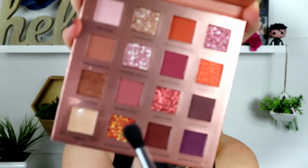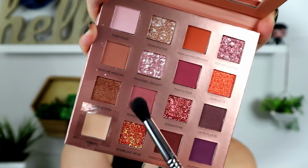I'm going to go ahead and start building up our crease area now. This is already a really good base going on, and I feel like it's going to be a really cute neutral look. So this is Tenderly Light. It's more of a pinkier tone. Well, I guess it's not pink. It's kind of a mauve-y. You guys know I love a mauve-y.